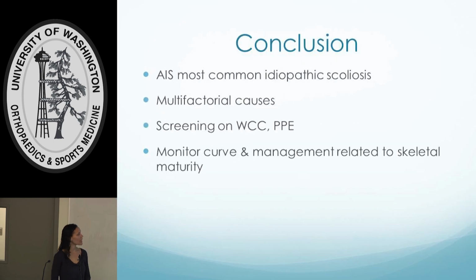And so finally, again, adolescent idiopathic scoliosis is the most common form of scoliosis. We think the causes are multifactorial, and certainly it's an opportunity to screen for us on our PPEs or in your primary care clinics and your well child examinations. And your management of your curves is going to depend on skeletal maturity and all those other factors we talked about.